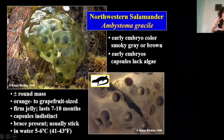They'll start breeding around the time that red-legged frogs will, so you'll see those egg masses overlap a lot, and people can sometimes confuse the two. But with the red-legged frog, if you were to hold it up, it would slip between your fingers. If you hold up a Northwestern egg mass, it's going to stay in that ball shape. It is super structured. It is super sturdy.